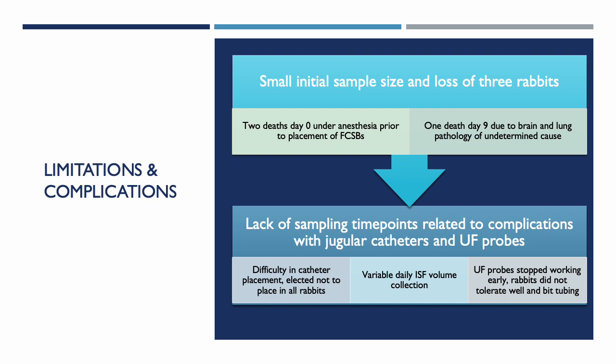The probe tubing was also damaged, so that prevented further collection in 2 of the rabbits, one during the 2nd week and one during the 3rd week of the study. And that was from the rabbits biting through this very thin, delicate tubing, which we hoped they couldn't reach on their back in that inner scapular area. Despite adding additional protection and vests and e-collars, they still managed to outsmart us. So we had that as a complication as well.